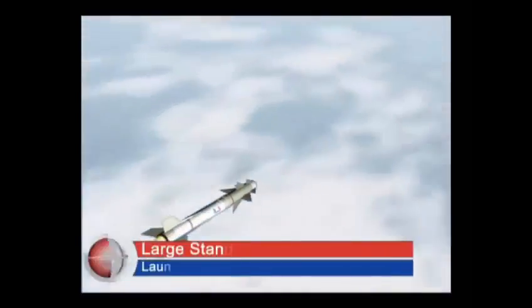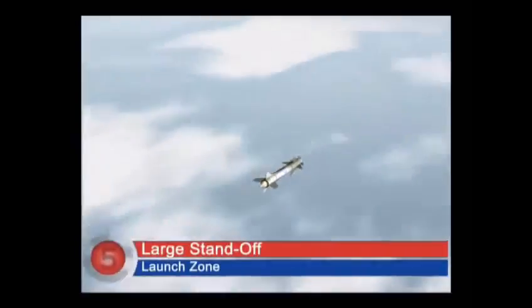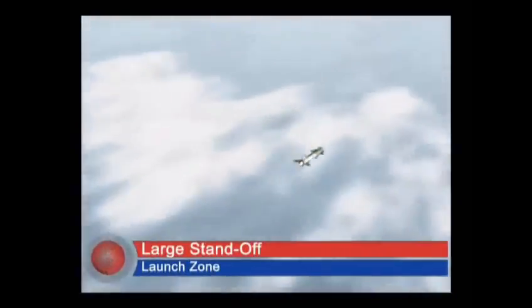Exhausted in vain chase, the enemy missiles miss our formation. Meanwhile, the Python 5 missiles, with their standoff advantage, continue to pursue their targets. For the enemy fighters, the Python 5 full-sphere launch zone means being trapped in a lose-lose situation. Either disengage or be killed.